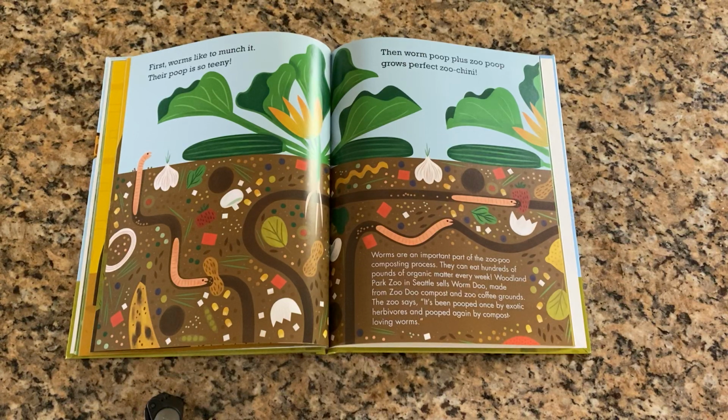Woodland Park Zoo in Seattle sells worm dew, made from zoo dew compost and zoo coffee grounds. The zoo says it's been pooped once by exotic herbivores and pooped again by compost-loving worms.